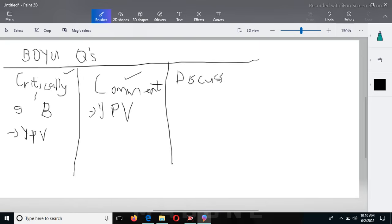Discuss. Okay, guys, when we are discussing, discuss and critically are almost the same. That's what they don't tell you at school. When you are discussing, there's what we call a discursive essay, where you give an argument on both sides of the story, if I can put it that way. So let's just say they say write a discursive essay about apartheid. You obviously say the good, the bad, and then you give your final version.